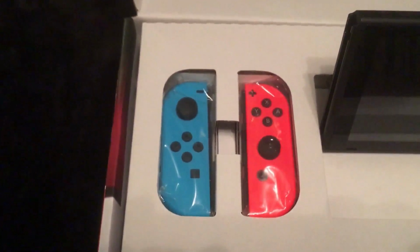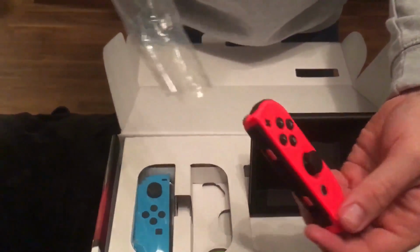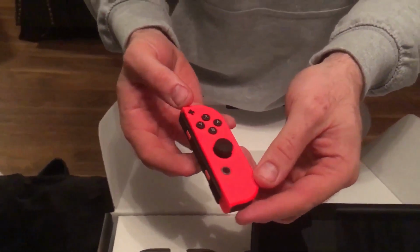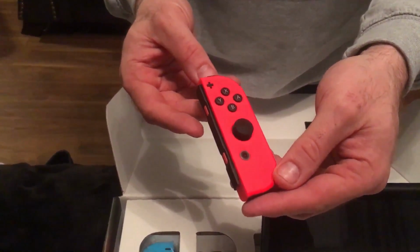Okay, these look very nice. Blue or red? Red. Had to be red. Oh wow, it's way brighter than I thought. It's neon right enough, isn't it? That wee tiny plus button there. I have to say, although it's light, it's solid.